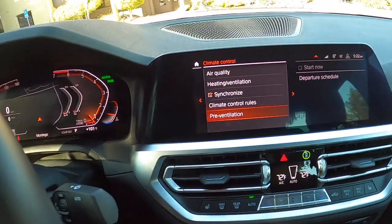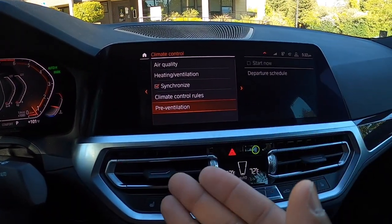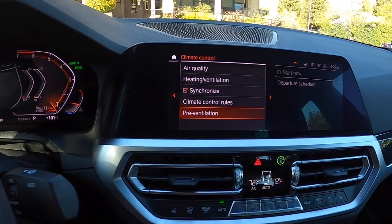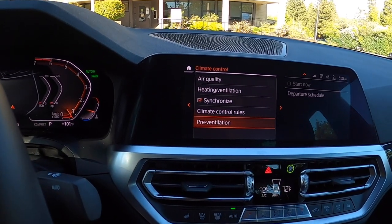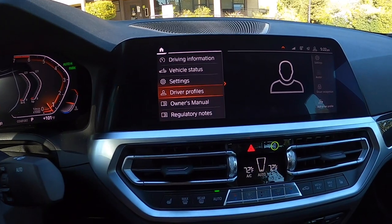Pre-ventilation. If you're familiar with BMWs, they've all used this. This is just their simple way of venting the car. Say I get off work at like 5:30. I can have the car start ventilating at 5 to bring in some fresh air and get rid of the hot air that's been stagnant inside of the vehicle. All right, so we're out of there.